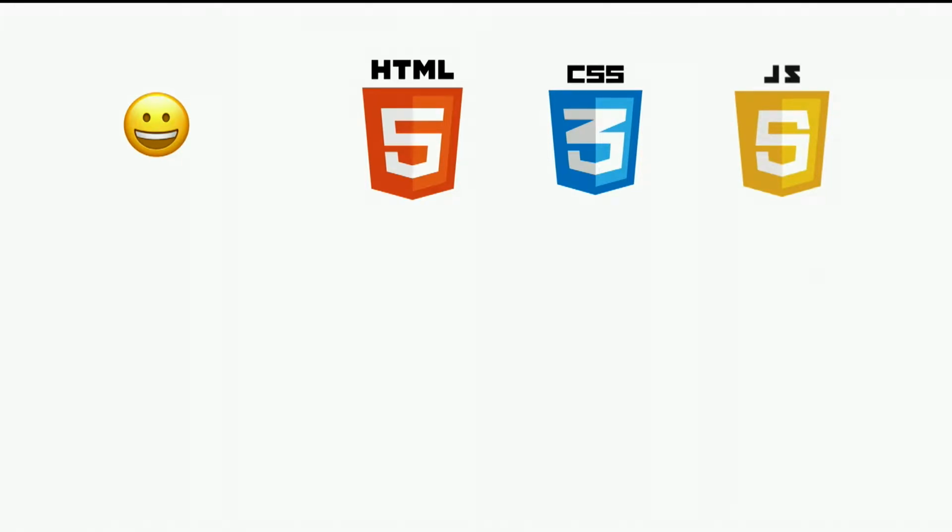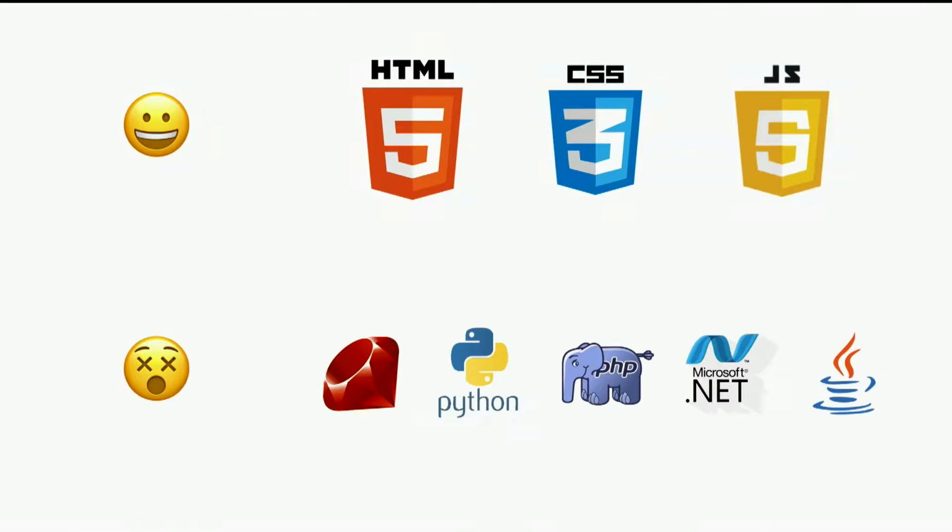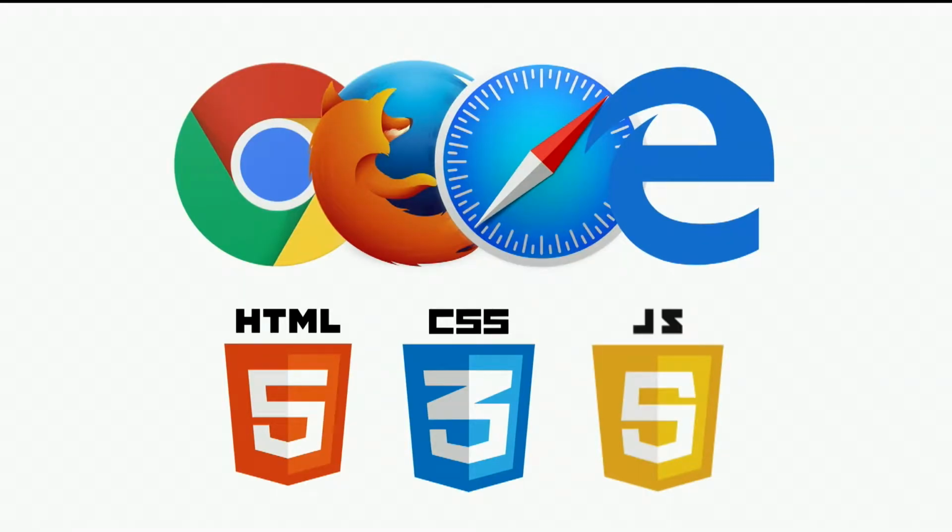Tell me, you ever heard of these bozos? Browsers know just what to do with HTML, CSS, and JavaScript. Web browsers don't know what to do with Ruby, Python, PHP, .NET, and Java. So one possible definition of the front end is that it's everything that web browsers can interpret without any extra help. If you want a more technical definition, front-end languages run on the client side, back-end languages run on the server side. Since we're talking about the web, the client side is the web browser.